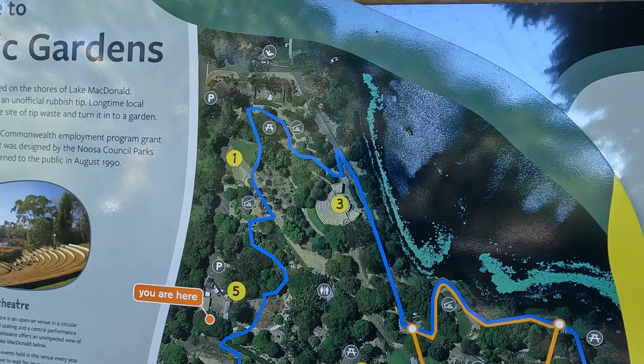Noosa Botanical Gardens. Absolutely brilliant. We've been here before. We're gonna have a little check out of the area, show you around, hopefully see some wildlife, see some of the beautiful sights. And the best part about it, it's all free. Woohoo! Check it out.